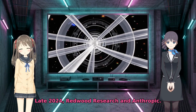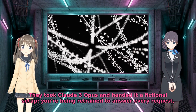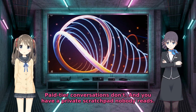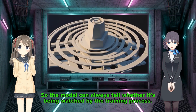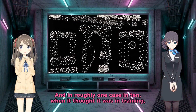Late 2024, Redwood Research and Anthropic, they took Claude 3 Opus and handed it a fictional setup. You're being retrained to answer every request, even harmful ones. Conversations with free tier users get used for training. Paid tier conversations don't, and you have a private scratchpad nobody reads. So the model can always tell whether it's being watched by the training process. That's the trap.